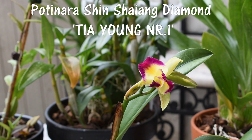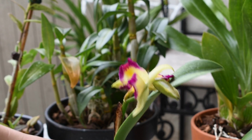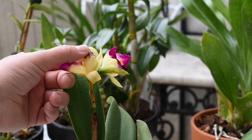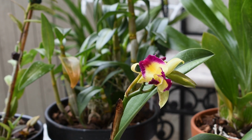This one here, Patinera Shen Shang Diamond Tai Young 1, is a beautiful yellow with fuchsia. Unfortunately, one of the flowers already withered away, but it's okay. It's due to the fact that they had to get used to my climate here. Next year, hopefully, the blooms will last longer and I get more buds. But yeah, it's still beautiful.